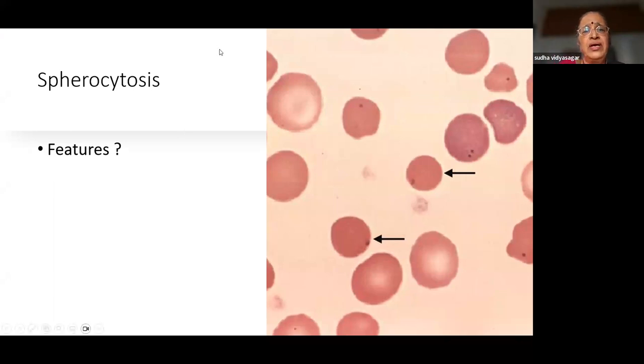So I want to ask you, what are the features of spherocytosis? What do they present with? Apart from the usual anemia, jaundice, what are the things that you want to ask about? What are the features that you want to ask about in a person? Okay, gallstones, correct. The very important presentation. In fact, many of them are discovered when they come for a cholecystectomy, right? They present with gallstones, and that is when you discover that the hemoglobin is low, and a physician consultation is given. That's when you discover these people.